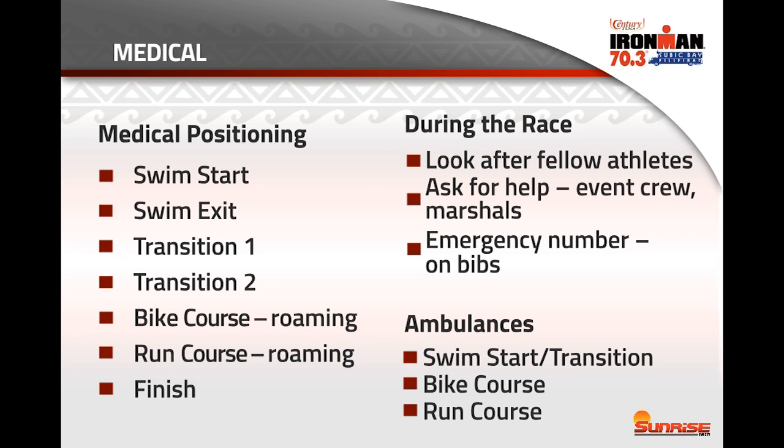An experienced medical team will be in place in the event at the swim start and exit, transition, bike and run courses, as well as a full medical tent and team at the finish line and at the transition. There will also be ambulances allocated to the event at all times.